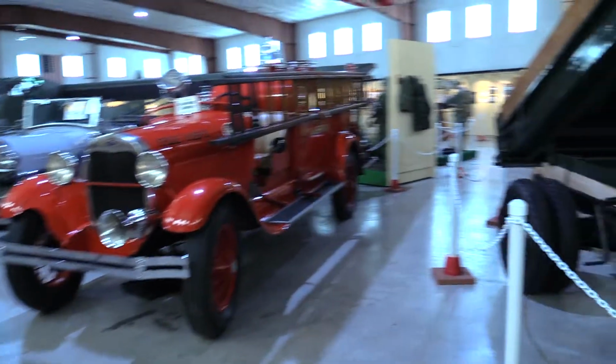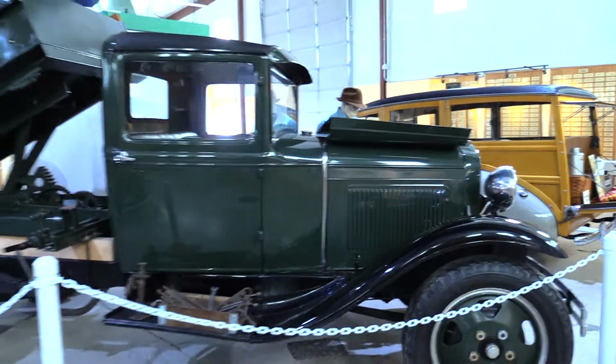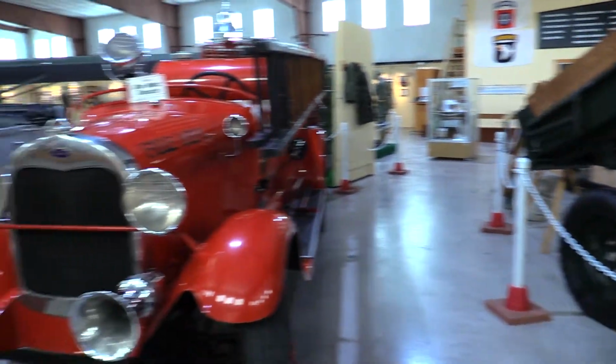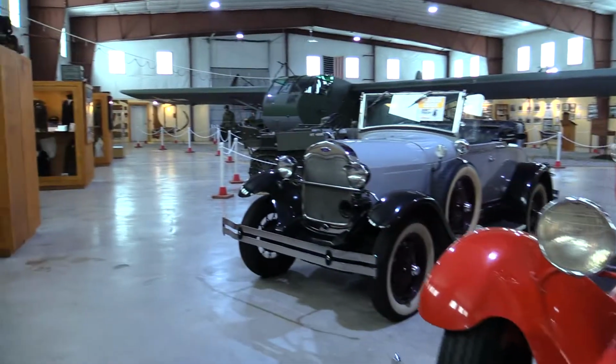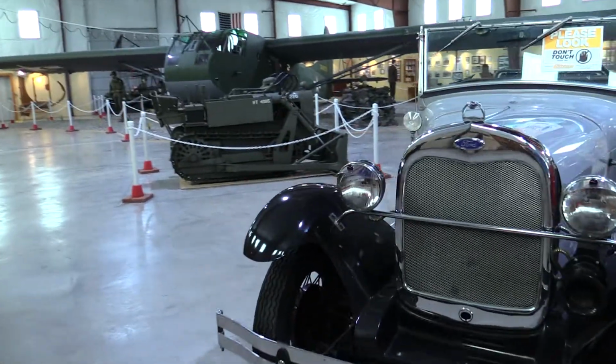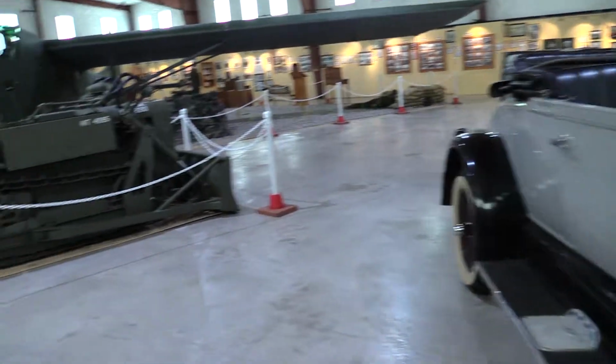And as we're walking back to the glider, you can see a neat old dump truck here. And of course it's a Ford. And then a fire truck. And yes, it's a Ford too. Another Ford. But this is a really cool thing right here. This is a little bulldozer.